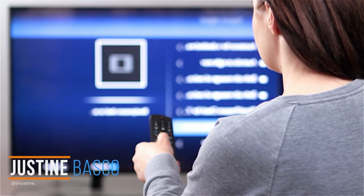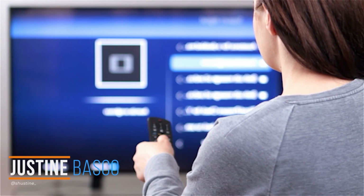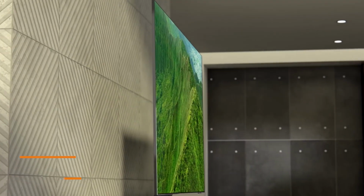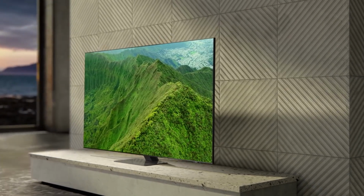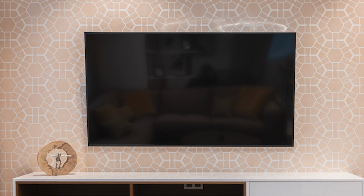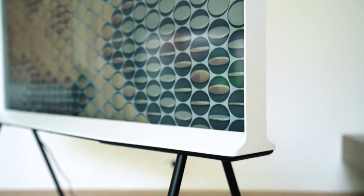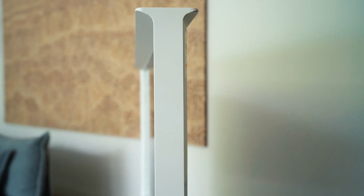And let's be honest, on their own, conventional TVs don't look all that special. Don't get me wrong, they can be mesmerizing because of screen size and resolution and HDR and all that, but the TV itself just looks like a black rectangle in the middle of the room. But one category of TVs looks to stray away from this. I'm talking about the lifestyle TV category.